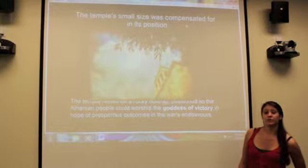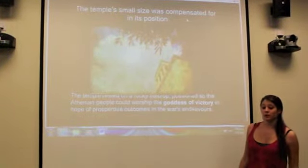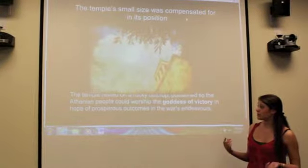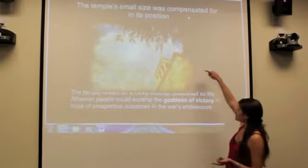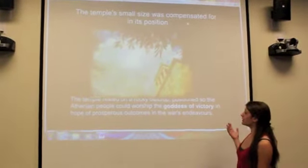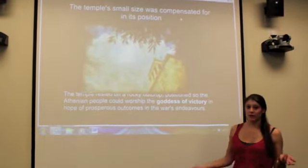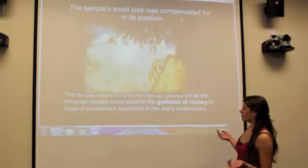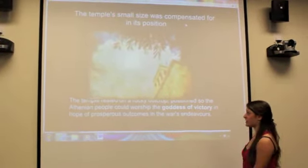The temple of Athena was a small but important part of Athenian worship. The temple's small size was compensated for by its position. The temple rested on an outcrop, positioned so the Athenian people could look up and worship the goddess of victory in hope of prosperous outcomes for the war's endeavors. But as we all know, that whole worship was in vain, since the Spartans defeated the Athenians.